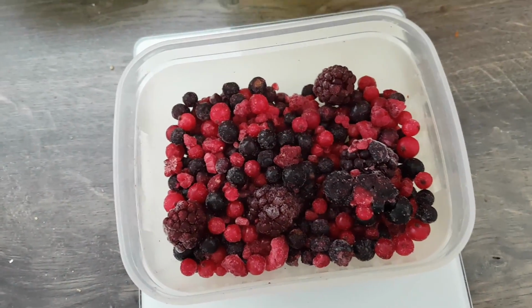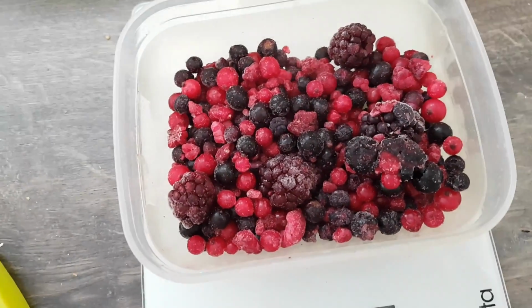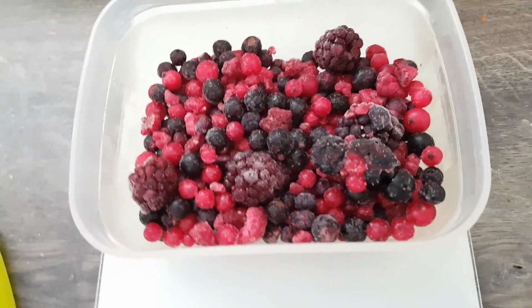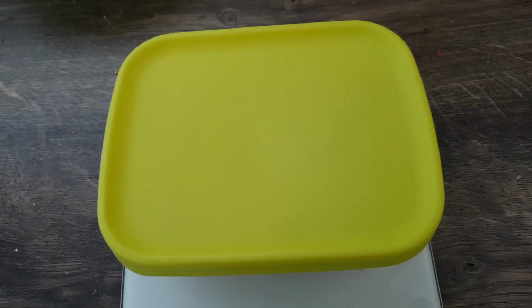So I like to take this for the health benefits and for the taste as well, of course. It just makes the meal a lot more enjoyable. And when the oatmeal comes out of the microwave, it's very hot, so this cools it down so you can eat it right away. Let's shut it down and let's actually go to the gym.